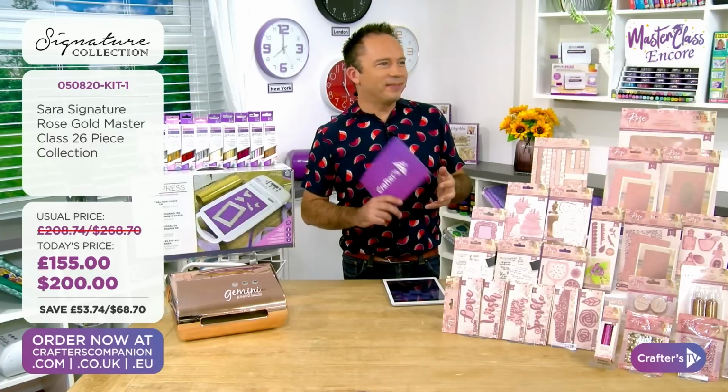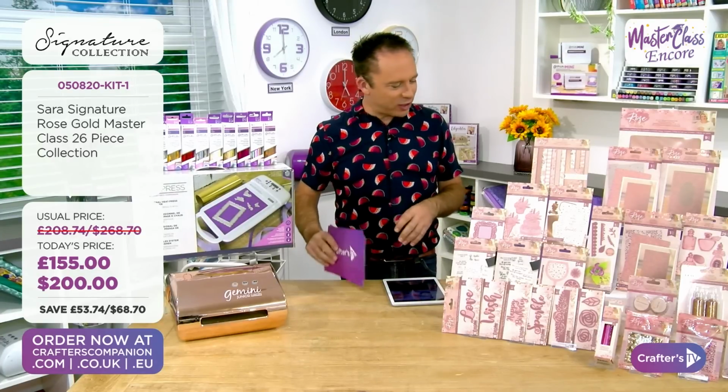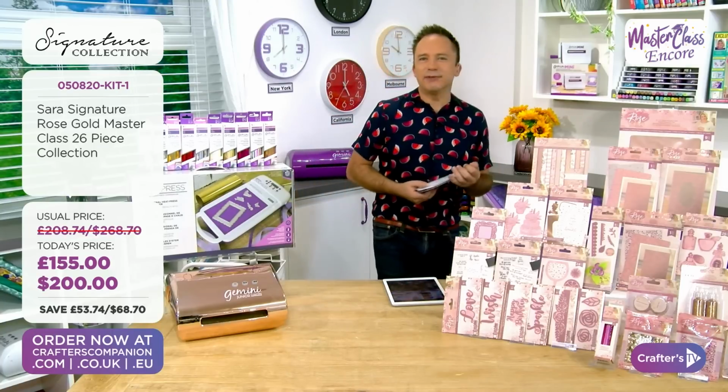Wonderful. I love that. It's great fun as well, isn't it? It's great seeing the elements move around as well. And that just makes a card really, really distinctive, doesn't it?